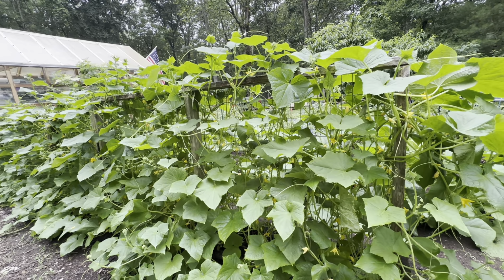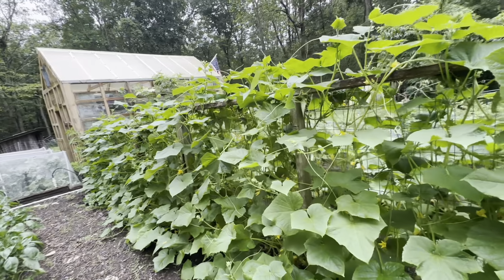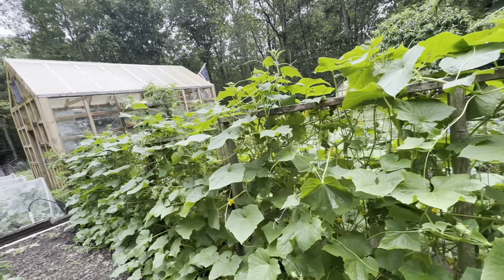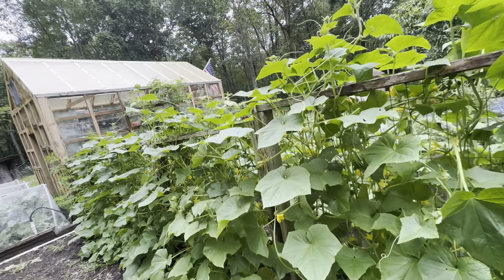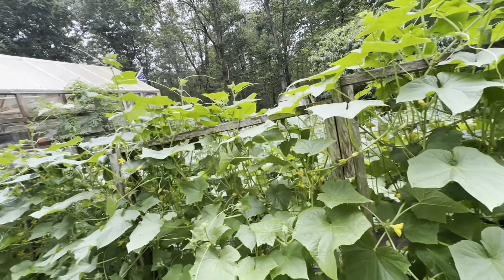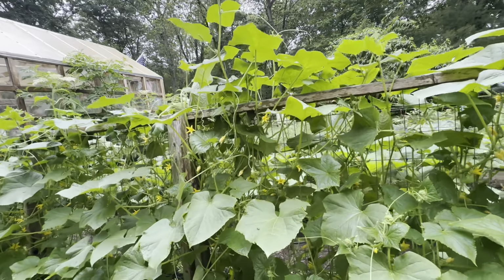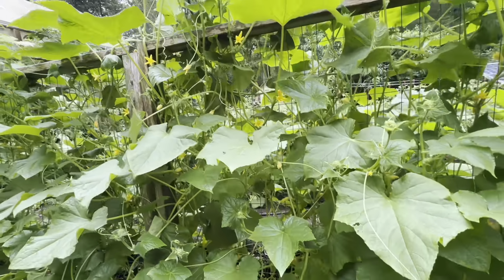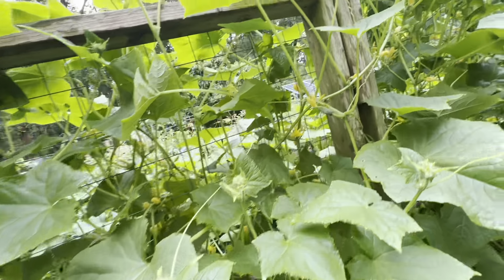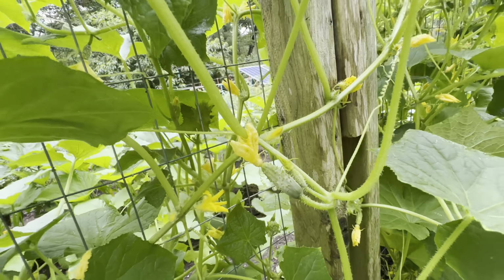Just like everything else, these guys are also late in the game because I had to start from scratch in the first week of June, because they got destroyed by the pincher bugs as well. Some people call them earwigs, some people call them pincher bugs. So I had to start from seed all over again because everything was destroyed. And now they are blossoming beautifully, flowers everywhere throughout. And I already see little tiny cucumbers starting up.